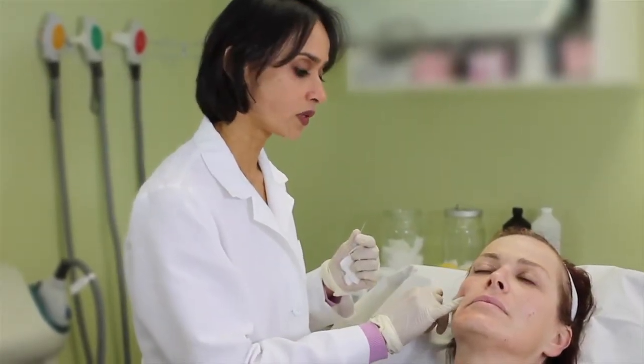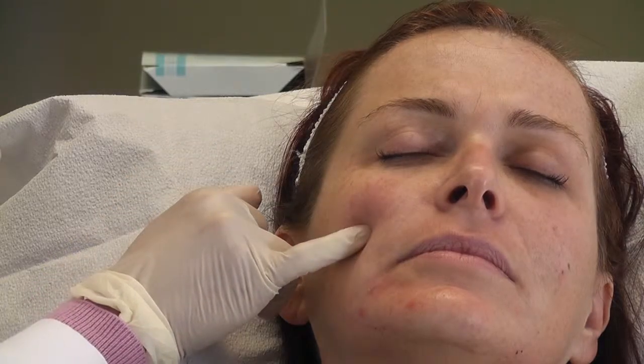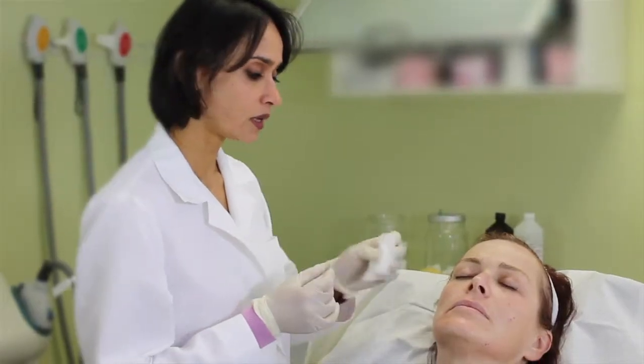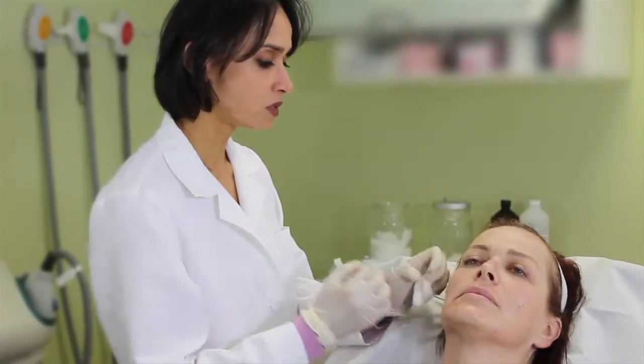So I'm going to start injecting Kim with some filler. Now I have topically anesthetized her. I've also put some aliquots of lidocaine anesthetic where I'm going to go in with the cannula. So first what I do is make a little poke with a needle. Did you feel that, Kim?